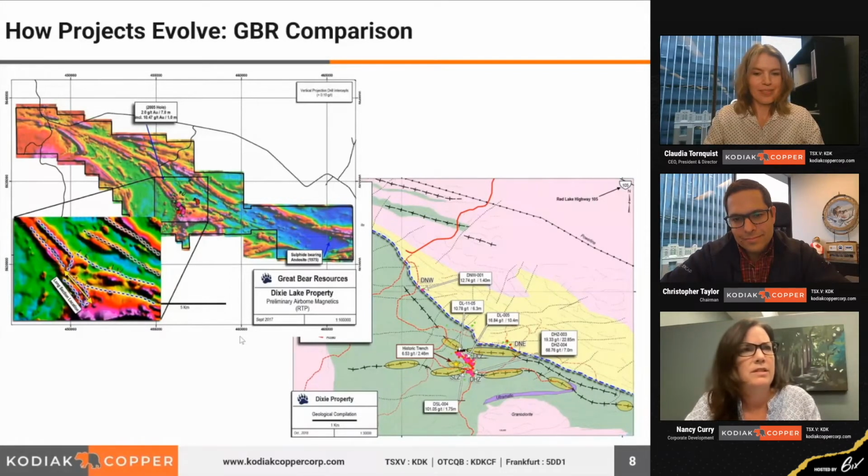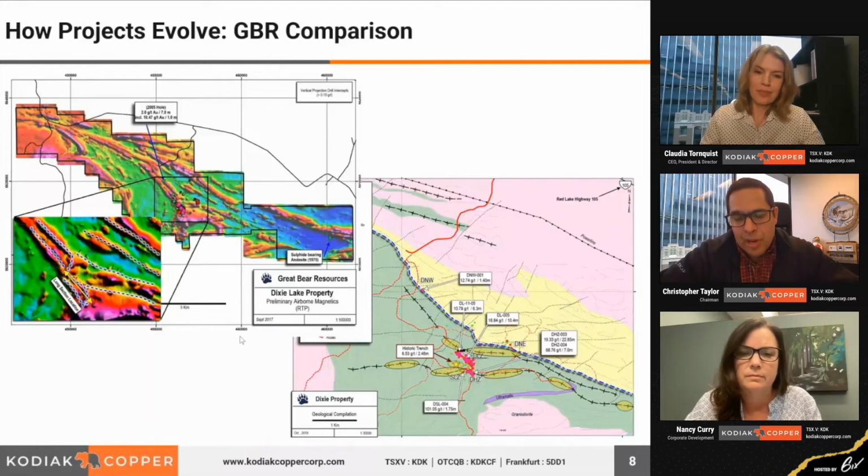Chris, why should investors be looking at this as being important? Yeah, thanks, Nancy. What really gets me when I think about the progress that Kodiak's made over the last 2 years is that it's been incredible. The Gate Zone is a bona fide new significant copper porphyry discovery in British Columbia. And as we continue to drill it and continue to expand it, we keep seeing those geological features that we like. But it's the method here that's really important.